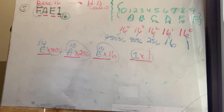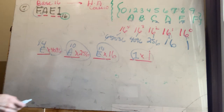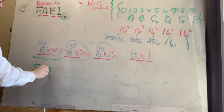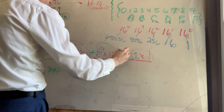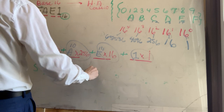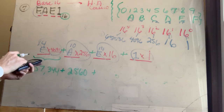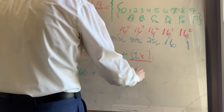Let's see. What is actually 14 times 4096? Apparently, this is 57,344. Which we are going to add across the board here, right? 10 times 256 should be 2,560. 14 times 16 is 200 something. Let's see. 14 times 16. 224. And this is 1.